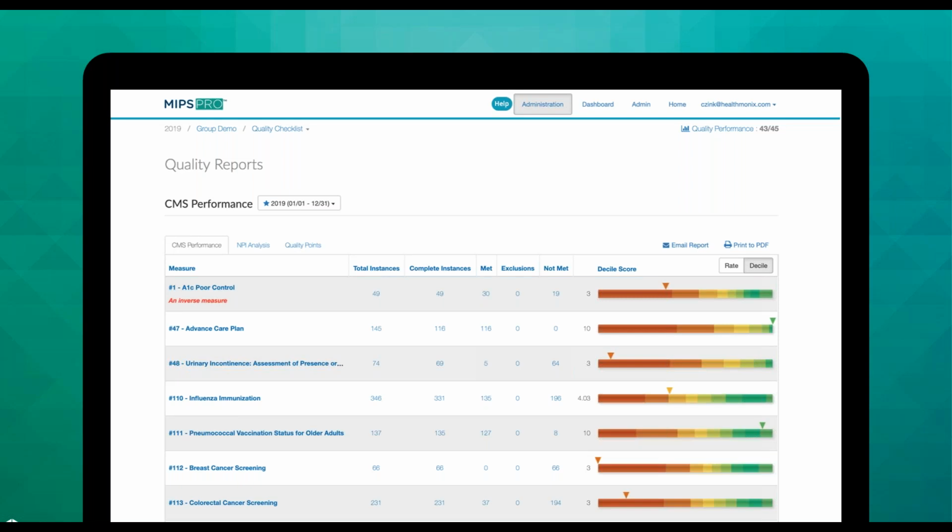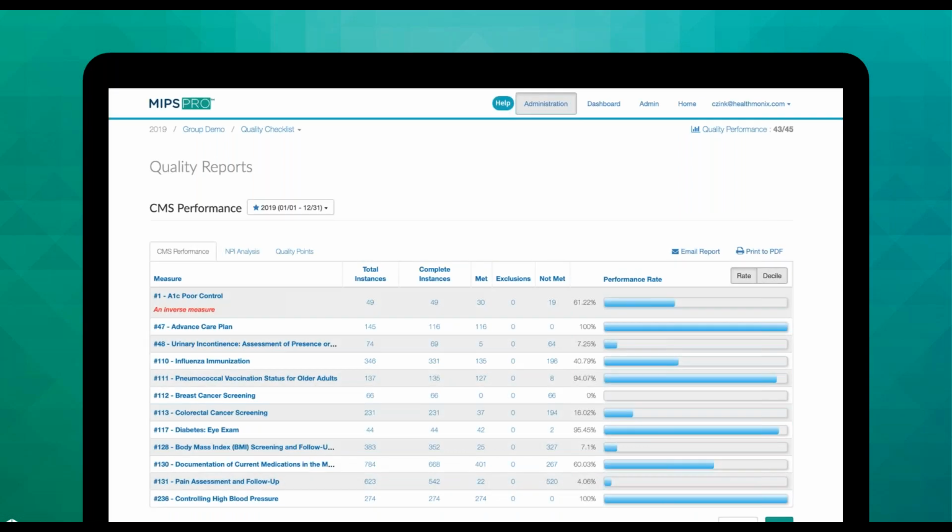So what you're looking at here is the decile score for each quality measure selected in this MIPS Pro account, which essentially is taking that measure performance rate and weighting it against CMS's benchmarks. So this is a great way to evaluate how you're doing in each measure, how CMS is really going to evaluate your performance, and also allows you to identify some of the measures that are now beginning to get topped out and more difficult to really get a high score in. Additionally, for each measure here, we do provide the performance rate as well, with the opportunity to really drill down into your performance. So you'll note here that each one of these numbers are hyperlinked.